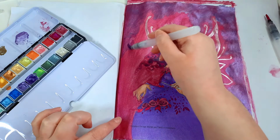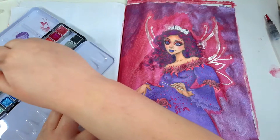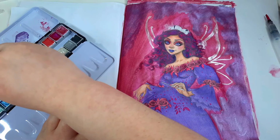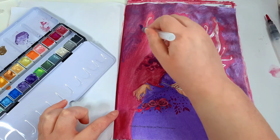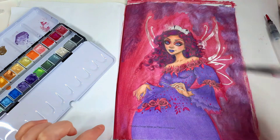But everything is a learning curve, isn't it? But this colour, I've used so much of it already because it's gorgeous, the purple. You know me and purple. Purple is my favourite colour.